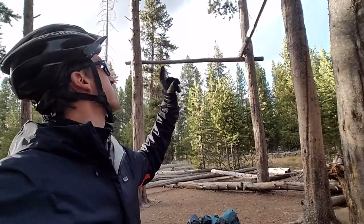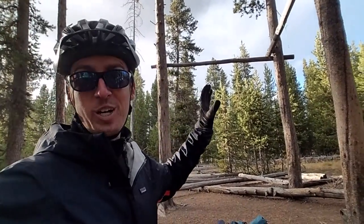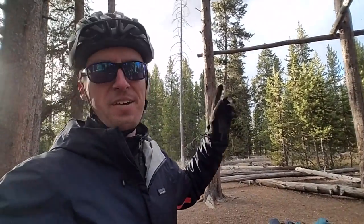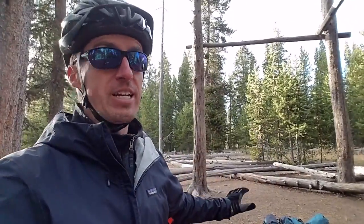Alright, so I made it to my campsite. You can see that they've strung these two logs up here. That's for hanging food on. And I don't have any rope. And there's none around here, as far as I can tell. So, I'm gonna hang my food, but I just don't know how exactly yet. Or where. I may not hang it right here. I may hang it back in the woods somewhere.